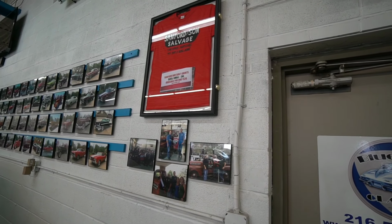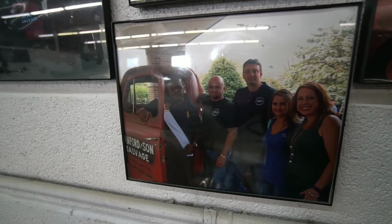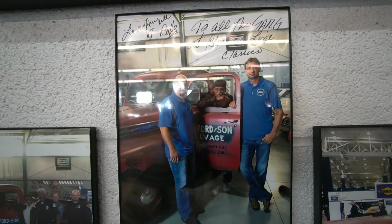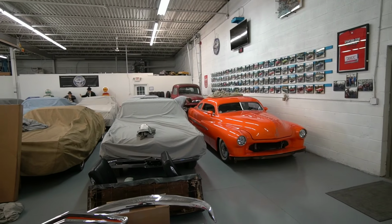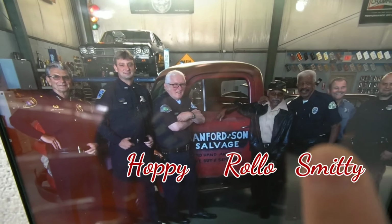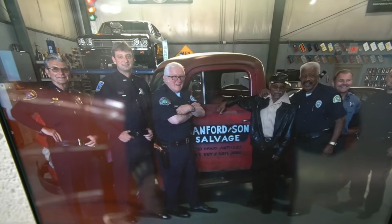As soon as you walk in, you can see they've got pictures of Jay Leno here visiting the truck. They got Lamont, Demond Wilson, here visiting the truck. That's Rollo, if you can get away from the little glare there. And I'm even gonna get to buy a shirt. How cool is this? They actually have it back there, but they're gonna pull this out so they can bring it out and let me get a better look. And there's Rollo, and there's Officer Smitty. He was also Lester on 227. So just about everybody who's left in the cast, it looks like, has been out here.